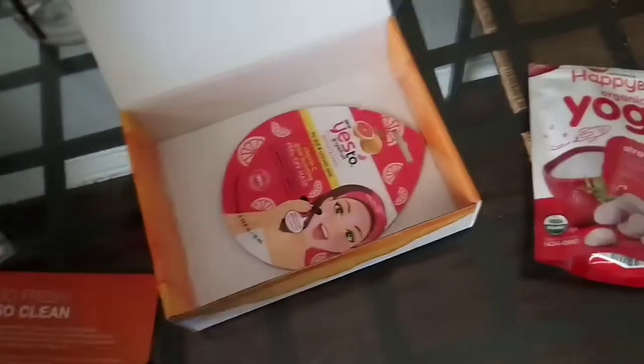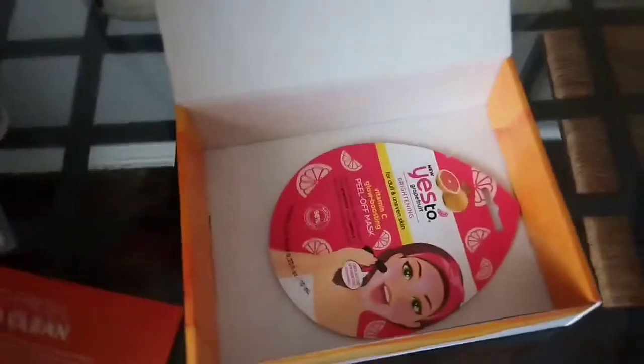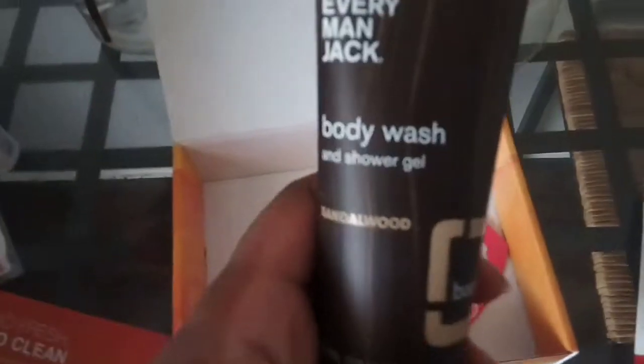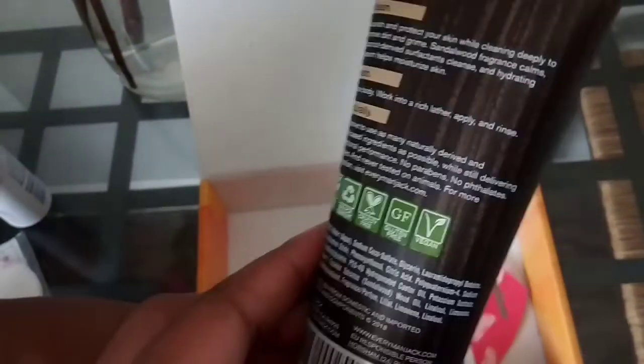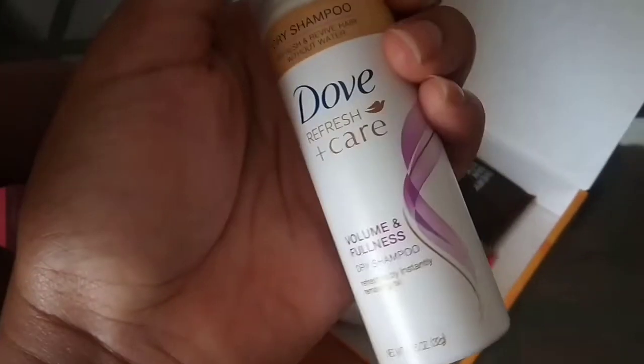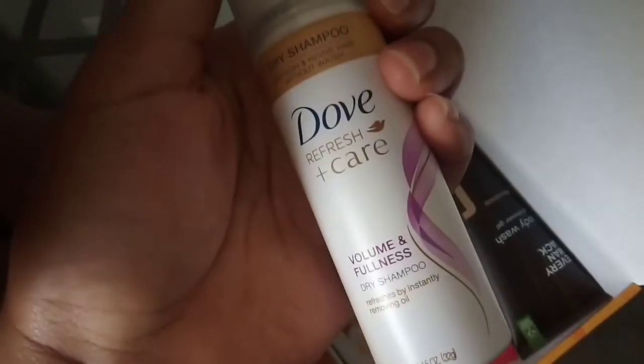Okay, so that's pretty cool. So that's what came in there. The face mask, this body wash that I'm gonna give my husband. It smells really good. And what is this? The shampoo, the travel size. Again, you guys, let me know about this dry shampoo on natural hair. They could have left that out, but okay, thank you.